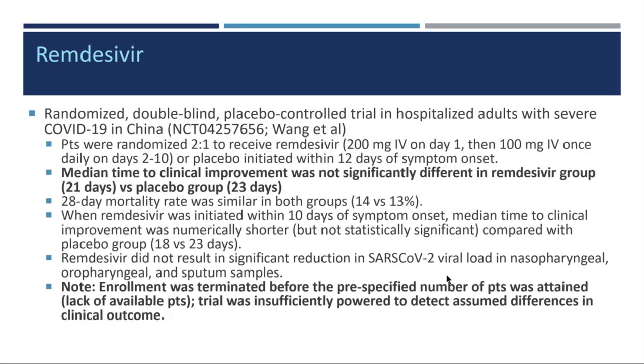So some of the clinical evidence regarding the use of remdesivir. This was the initial study in China, a randomized double-blind placebo-controlled trial in hospitalized adults with severe COVID-19. Patients were randomized 2:1 to receive remdesivir or placebo, initiated within 12 days of symptom onset. Their primary outcome was the median time to clinical improvement. But their conclusion was that the median time to clinical improvement was not significantly different in the remdesivir group versus the placebo group. And there was no difference in the 28-day mortality rate as well.